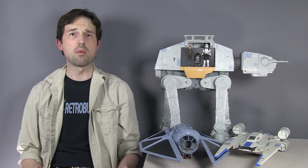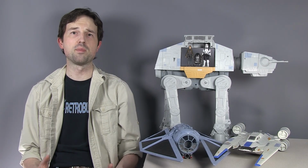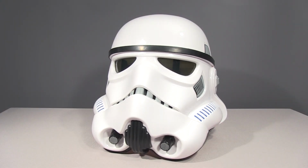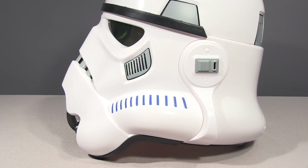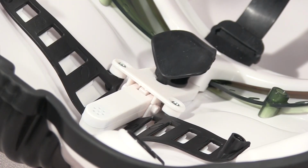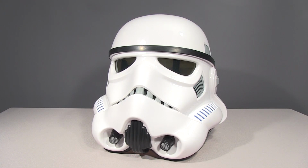So by now you're probably wondering which Rogue One toy is my favorite. That's easy. It's this replica Stormtrooper helmet. I would have killed for this as a kid, and it looks really cool. The microphone inside is total junk, but the helmet itself is pretty slick.